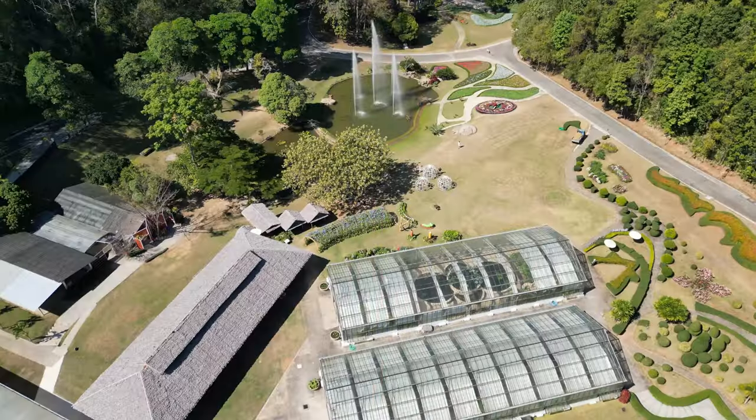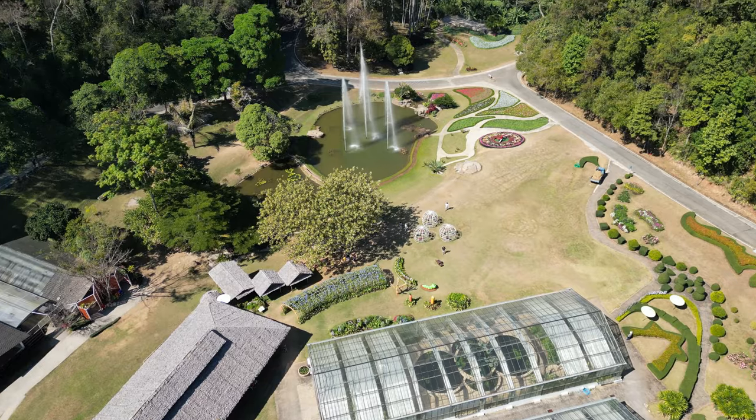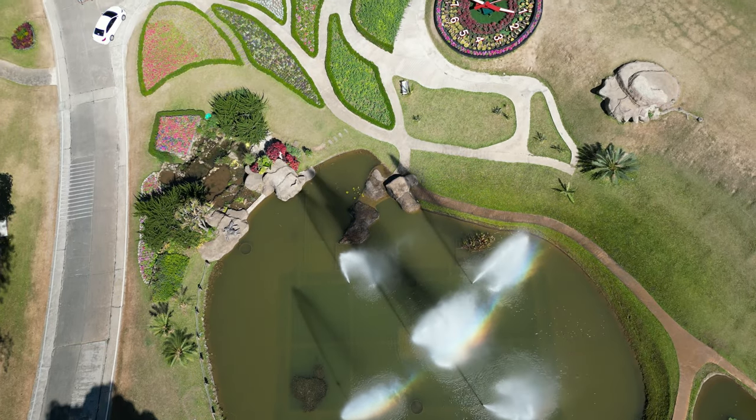A very popular spot for a family photo, selfie time, is by the outdoor clock. And yes, it works. It is surrounded by beautiful landscape grounds and a fountain to stand near and get hit by the cooling mist.